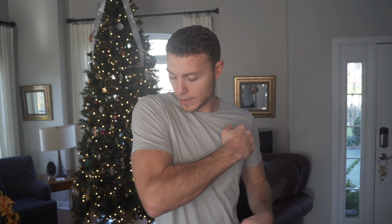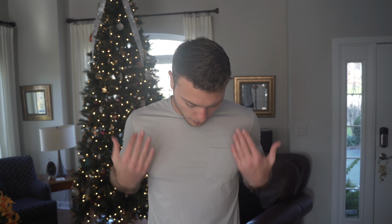As far as the cut goes, obviously they're going to be tight around the biceps, but I really don't think they're quite as tight as Essentials, and I prefer that. Now, as far as the side-to-side cut, actually, Essentials is a little bit slimmer. This allows you a little bit more wiggle room, and it feels honestly a little bit more breathable because it's not always hugging your skin.